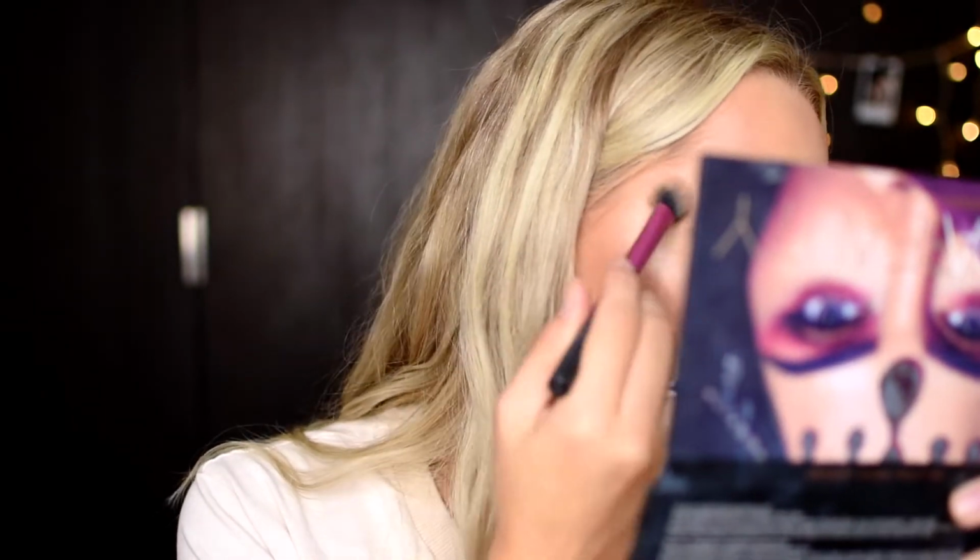So I'm just gonna use this as my highlighter today. It's very golden, but super shimmery and just beautiful. So that's what we're using for highlighter today. Oh, that is stunning.